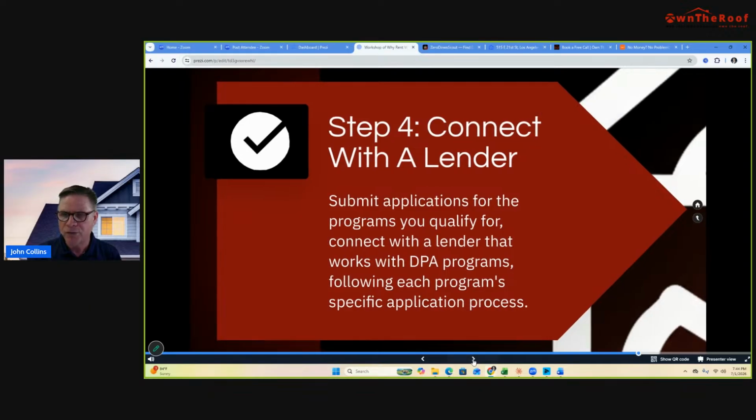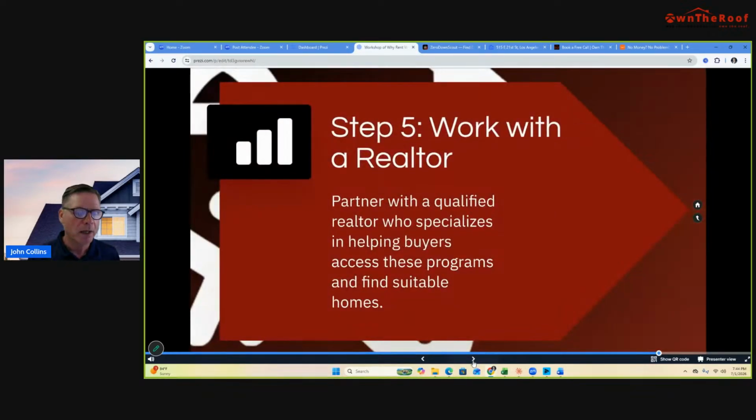And then the last piece is we want to connect you with an agent that's proficient in getting these deals done and accepted. And when I say done and accepted, I'm talking about making sure that your offer is structured in a way that gets you in with the least amount of money out of pocket, because that's what we're all about. Right now, there's nothing cheap about anything in this country.